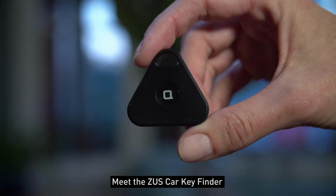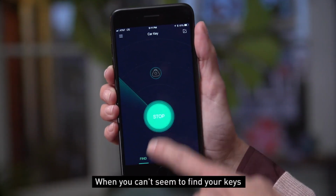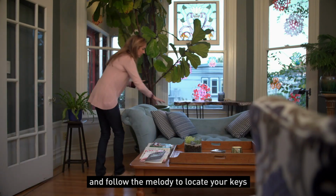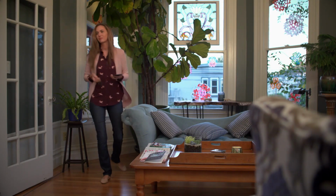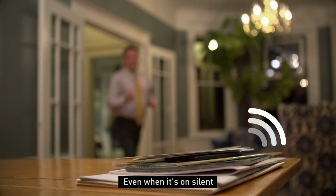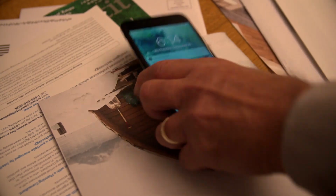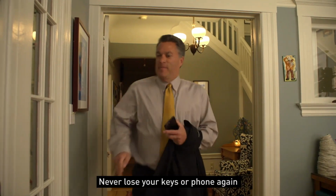Meet the Zeus Car Key Finder, the smarter way to track your car keys. When you can't seem to find your keys, simply tap Find on the app and follow the melody to locate your keys. If you've lost your phone, click on the home button to ring your phone, even when it's on silent. Never lose your keys or phone again with Zeus.